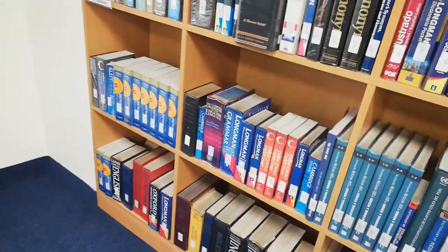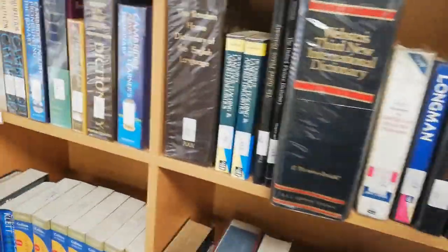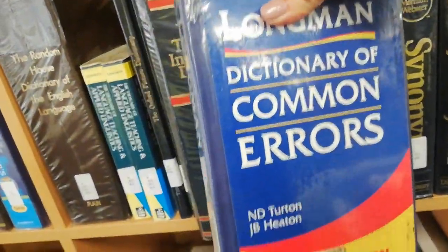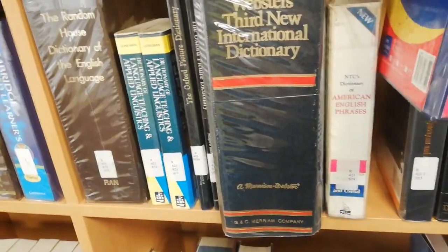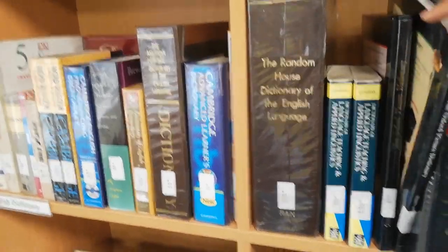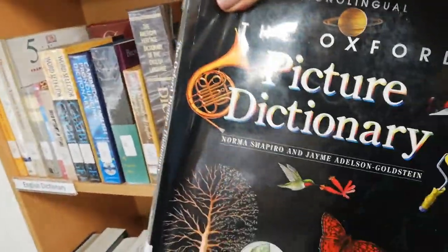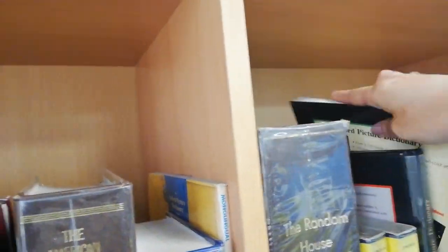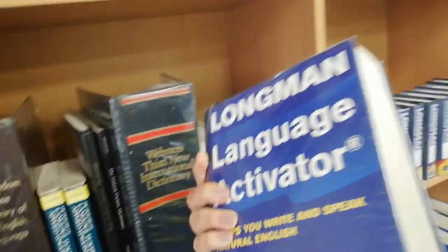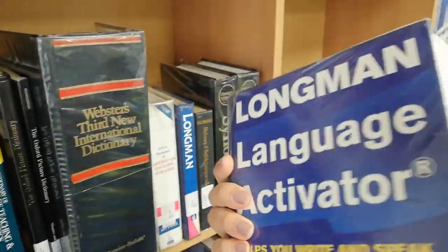Here you have a dictionary, for example, of common errors. It's probably made for Spanish speakers, so we make the same mistakes when learning. A very, very important one is the picture dictionary. Picture dictionaries are awesome for associating words to ideas, not to translating. And remember, I talked to you about the language activator that helps you read and write, that helps you speak more naturally.